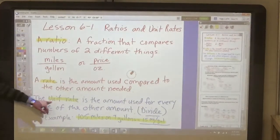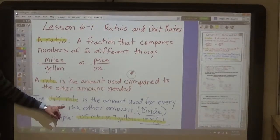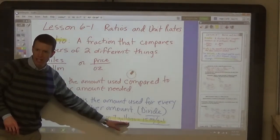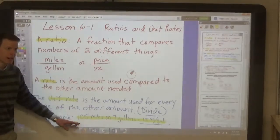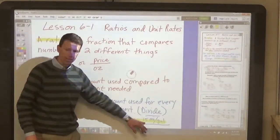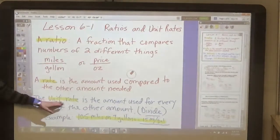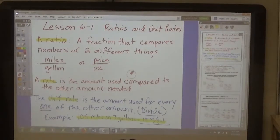So, to find the unit rate refers to the amount that you're paying or the amount that you're using for every one of the other things. So if you, for example, can go 105 miles on 7 gallons of gas, then your unit rate is taking those two amounts and dividing them. Dividing 105 by 7. 105 divided by 7 is 15 miles per gallon. So that means you can go 15 miles per gallon. That's called the unit rate. The amount per one of the other thing. Does that make sense?